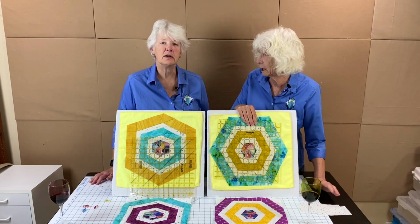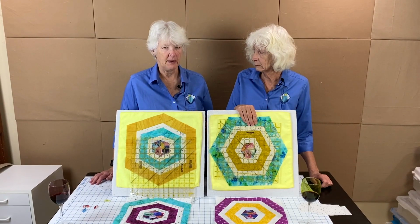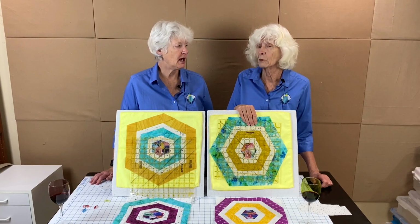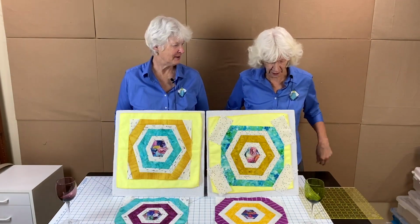So we're going to show 2 more steps. We're going to come back with our white pieces sewn on, but not trimmed. And then we'll come back trimmed.